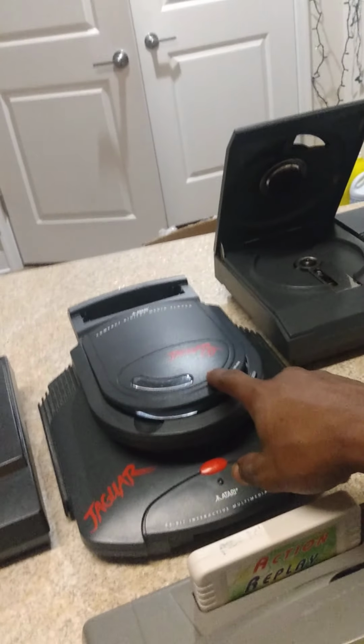Now this doesn't count. This is cheating right here, because you put cartridges right here. Matter of fact.